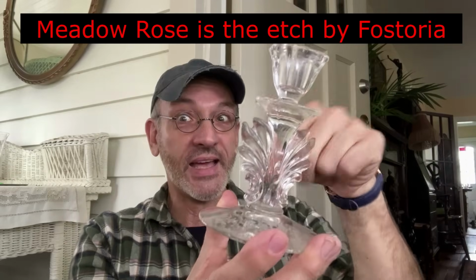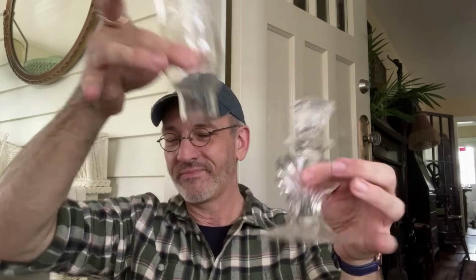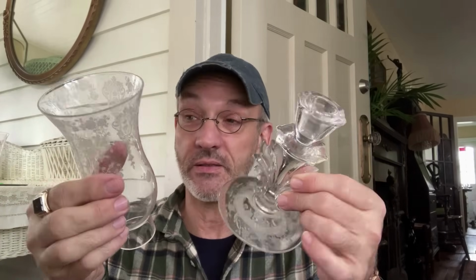Anyway, there it is. No big deal. But that etch does not match the etch on these shades, and these don't fit. The scale is wrong. They don't fit. Come to find out, and I should have known this while I was sitting in the car, but that's Cambridge Rose Point. Rose Point introduced in 1935, and this etch, Wild Rose or Wildflower, introduced in 1936. So they were both born 1 year apart from each other in the early days of the Depression.